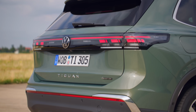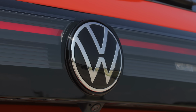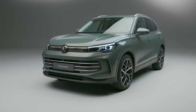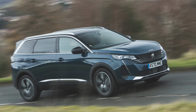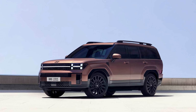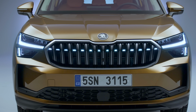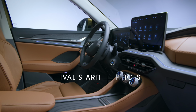That Tiguan will once again be a rival to the new Kodiaq, even though you won't be able to get a 7-seat version of the VW in its latest generation. It's not just the Tiguan that the Kodiaq will be up against though. Other 7-seaters this will count as rivals include the Peugeot 5008 and the Kia Sorento, as well as the new Hyundai Santa Fe. Prices for all Kodiaq models will be revealed closer to the car's launch in mid-2024. But it's of course expected that the new SUV will come at a slight premium compared with its predecessor.